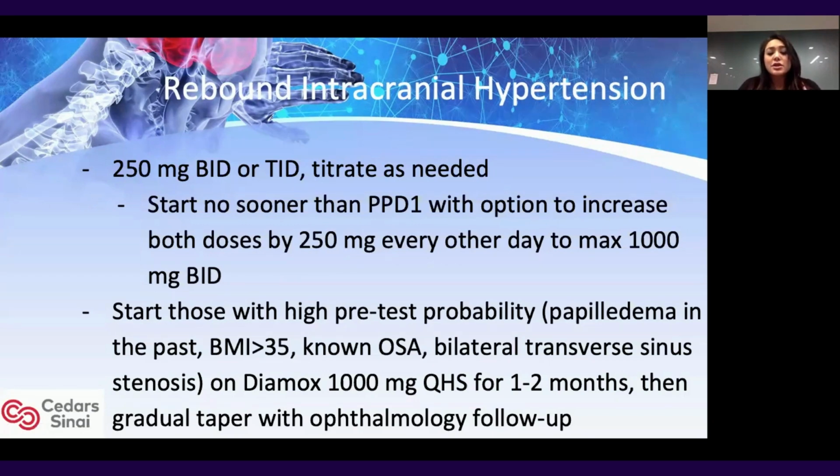And then one center starts patients on Diamox 1,000 milligrams at bedtime for 1 to 2 months if they have a high pretest probability. And that criteria includes papilledema in the past, a BMI over 35, a known history of obstructive sleep apnea, or a known bilateral transverse sinus stenosis. And then they taper off and have them see ophthalmology.